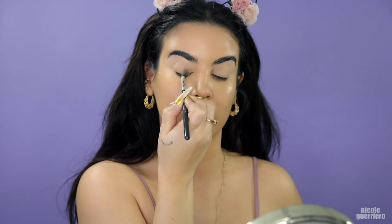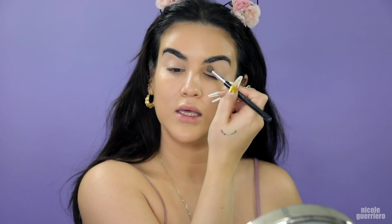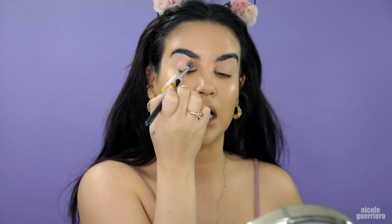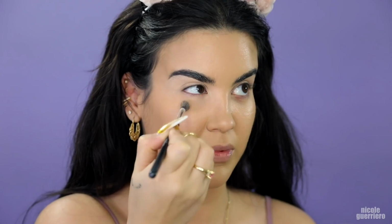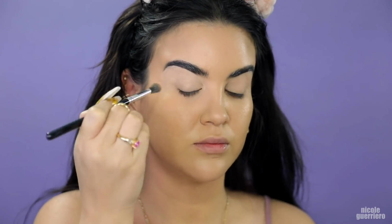I have a little bit of the P. Louise base on my lids, just pulled down from my brows, like underneath. I like to pull the base all the way down around my eye. So I'm gonna use a little tape even though we have our foundation on. I'll just fix it when we're done.